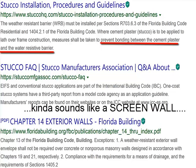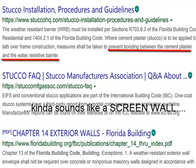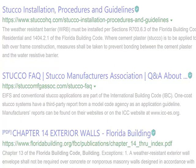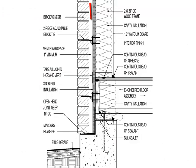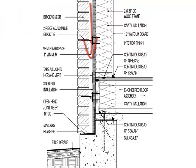So at any rate, they want this protective. They want to prevent bonding between the cement plaster and the water-resistant barrier. Okay, it kind of sounds like a screen wall. They want you to believe that you got a screen wall because a screen wall is what's needed if you're going to allow the water behind the cladding. A screen wall has a minimal 1-inch space, like this brick screen wall that you see, where water runoff, if it gets in, is allowed to travel and get out.